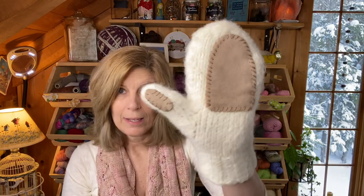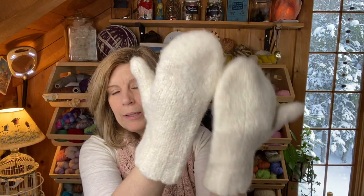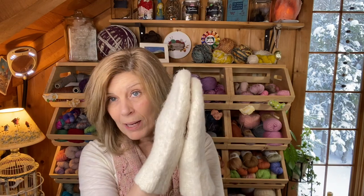Oh, reminds me, I'll be back. She also sent me a pair of beautiful mittens. Okay, so these beautiful felted mittens with suede were a complete surprise. I had no idea that Carol was knitting these for me, but she knows I have Raynaud's. She knows I live in the cold north, and she made me these and sent them, and they're perfect.